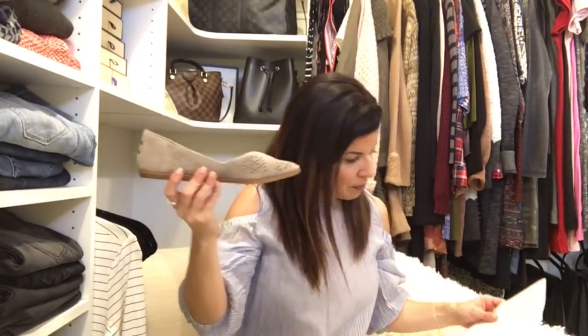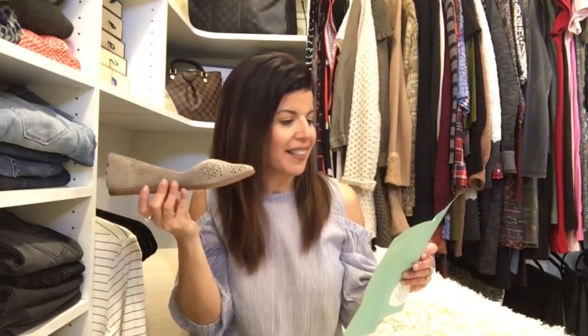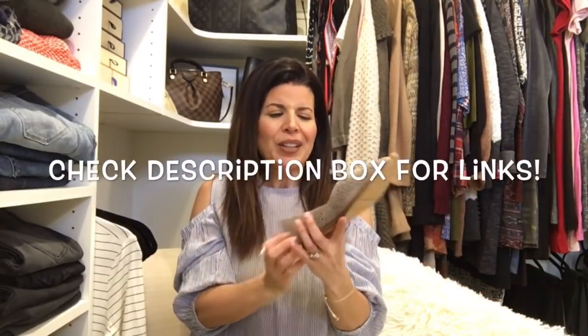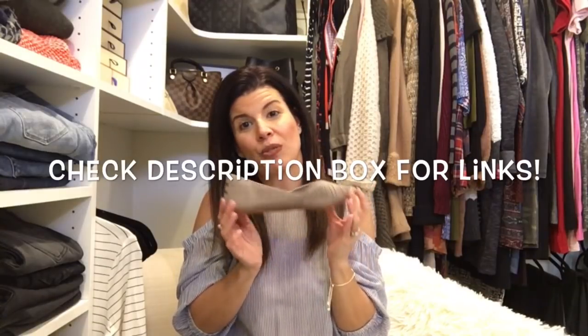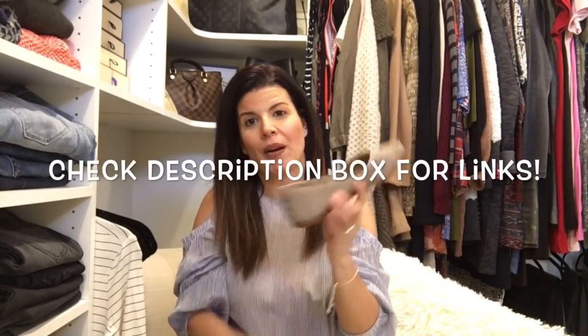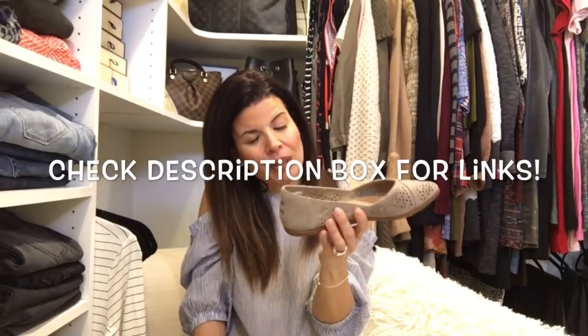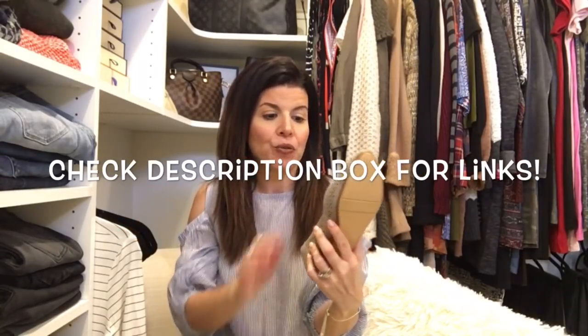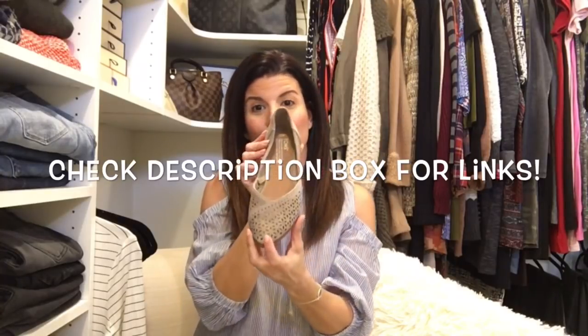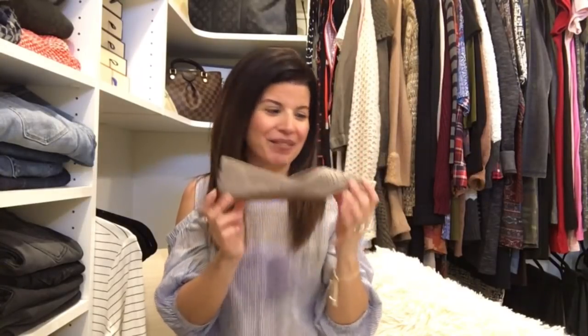These are the Tom's Jutti suede flat in taupe, size 7, and they are $84. So not only are they a little big, I really don't need a taupe pair of flats, but I do think these are super cute if you are looking for a pair. I think they might run a little bit big, but it just may be my foot. But these do feel pretty comfortable and they are super cute. So let me know what you guys think about those.